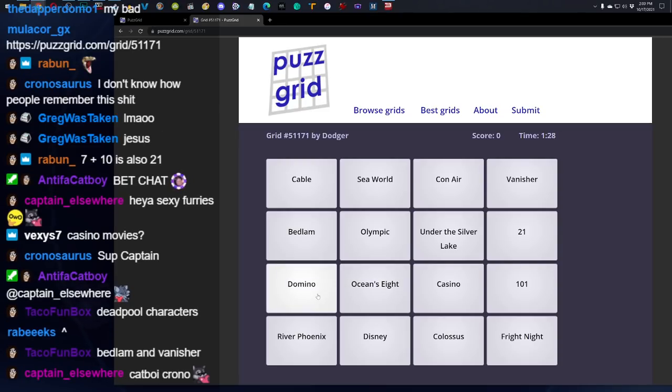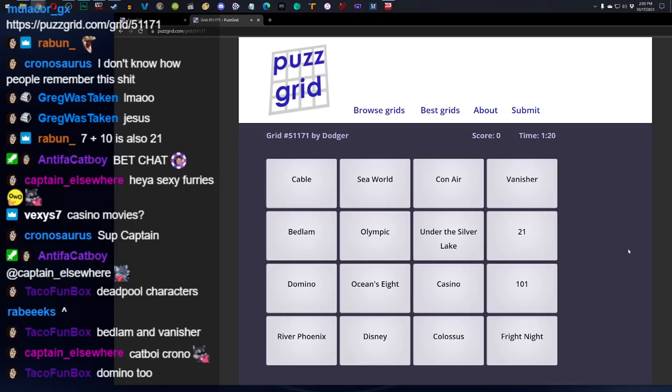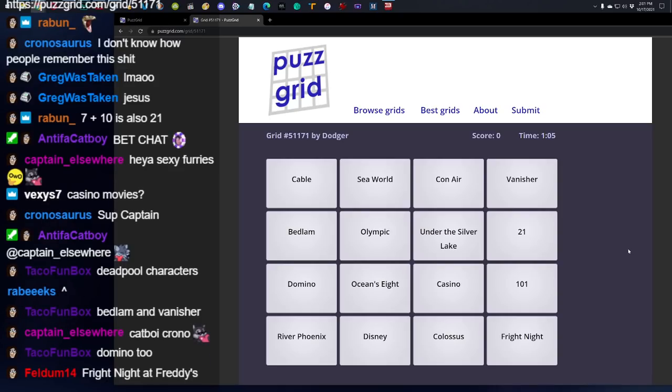Yeah, and Disney could be the full title of a movie. Under the Silver Lake. What's Fright Night? I think it's a movie. That's a Guillermo produced thing or something. It's an 80s horror movie. There's a remake of it? And they remade it in the 2010s. Okay. Places you can watch things. Disney, Cable. Is there a film with the Disney title in it, like Disney's blah, blah, blah? 101 Dalmatians, I guess.